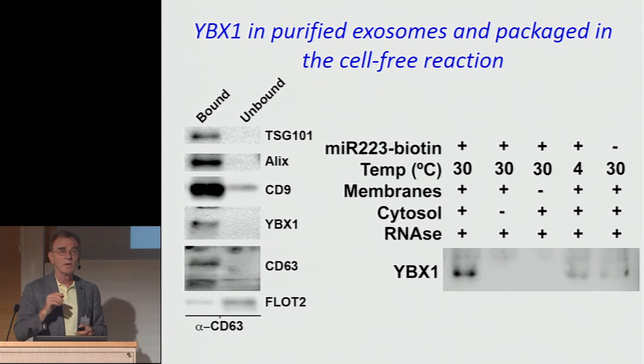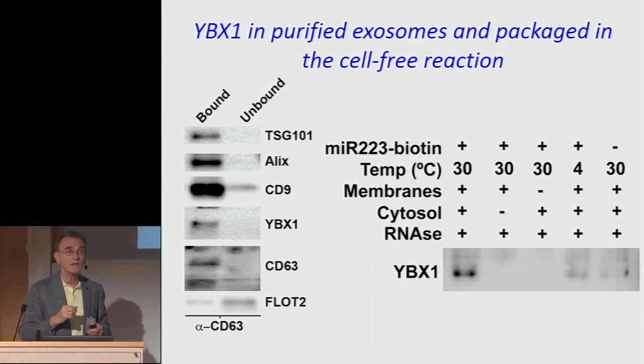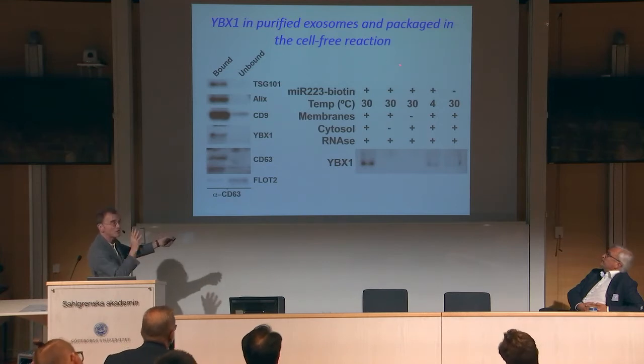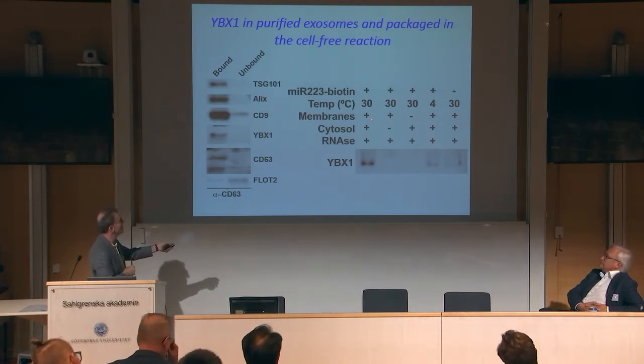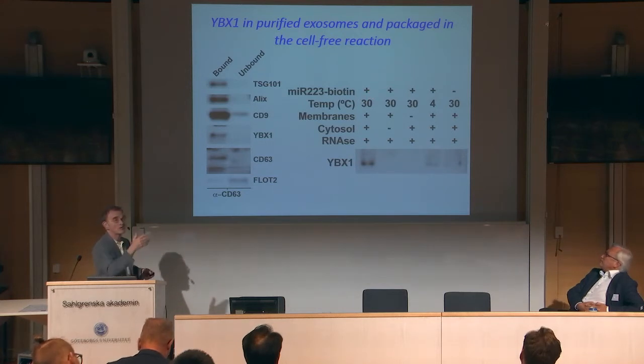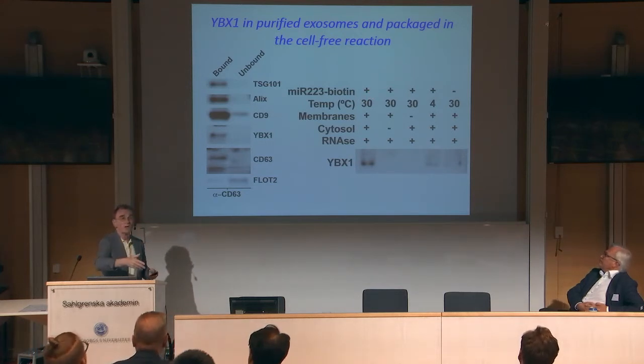Now, in the next experiment, Matt repeated the very same experiment that I've described to you, where he adds exogenous, in this case biotinylated, miR-223, and then he examined the requirements for the detection of a membrane in which the YBX1 protein could be detected by immunoblot. That's shown on the right. It's a very simple incubation, just as before, with membranes and cytosol powered by biotinylated miR-223, incubated at 30 degrees for 20 minutes, after which the sample's sedimented, the membranes are washed, they're exposed to ribonuclease.